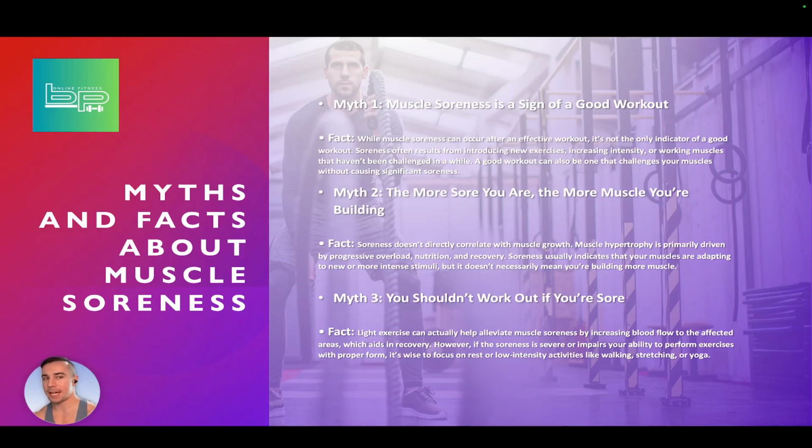But your progress happens from a lot of the things that you do outside of the gym, to be honest, as well as the progressive overload aspect, which is gradually increasing intensity in your workouts. That's where a lot of your progress is happening. That's where the muscle growth is happening, in those three different points. Soreness usually indicates that your muscles are adapting to a new or more intense stimulus, but doesn't necessarily mean you're building more muscle. So myth number three: you shouldn't work out if you're sore.